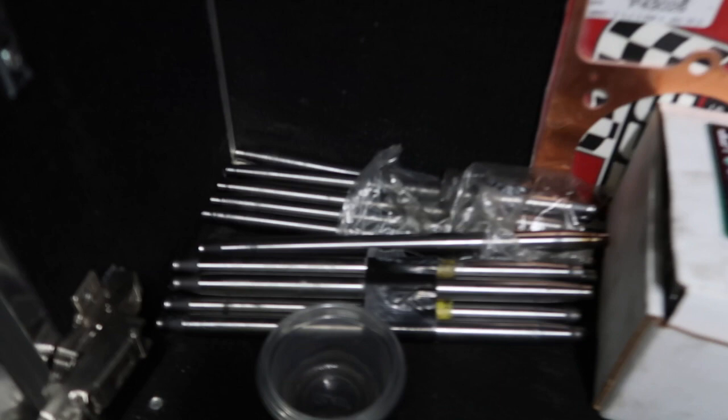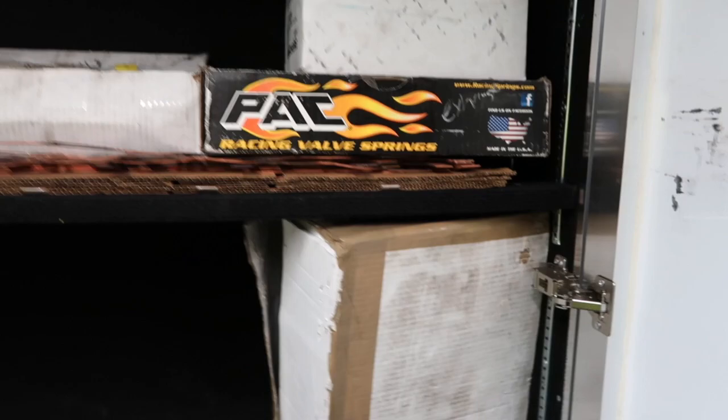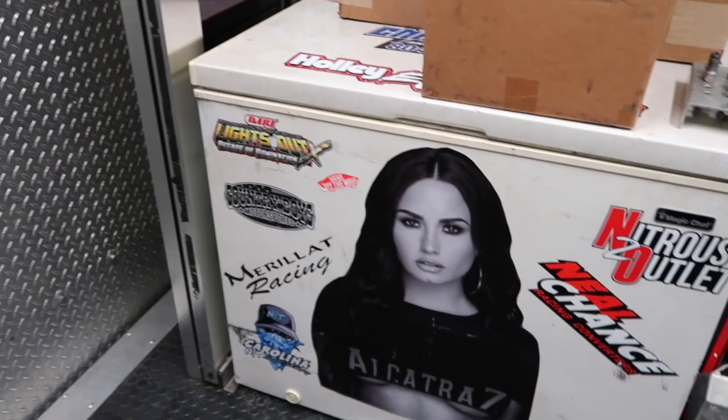Here's a rag drawer, but I have now switched it over to the Rare Morrison because, like I said, I got two different motors. So I put rods, pistons, everything. You can see the spare head is up there. We keep a freezer due to the fact that we have to freeze our bottles at the racetrack to fill them up with nitrous. That's an OG sticker right there.